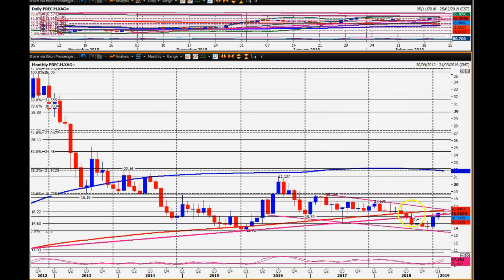Gold and silver have been markets that I've enjoyed lately. They've been easier than the others to follow, and I think we've had a few good trades out of them. I think that's fair to say. Now, gold went up to my 1346 target and topped exactly there. I'm actually looking at silver at the moment, so let's start with silver.